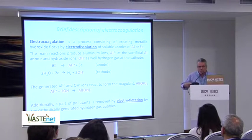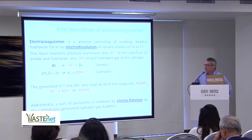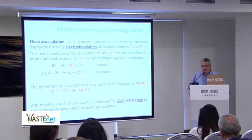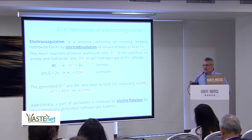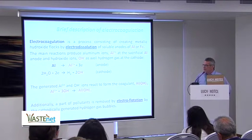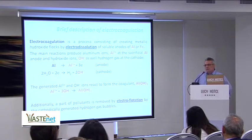If it is present in water, all pollutants in water are destabilized, flocculate, and fall and precipitate as insoluble precipitates and can be separated from water. And water is released from pollutants. The only difference is that this coagulation occurs in situ during the electrolysis. No coagulant is needed to be added as chemical. No chemical is added. Only the anode must be of aluminum or iron. It dissolves, gives the cations of aluminum, which is coagulant.